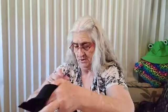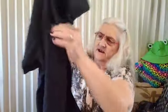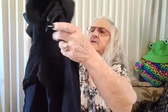This is Eddie Bauer size large polo. It's a black polo. Nice. Got a little fuzzy on it, I think. Oh no, that's their emblem, I guess. Yeah. Cool.